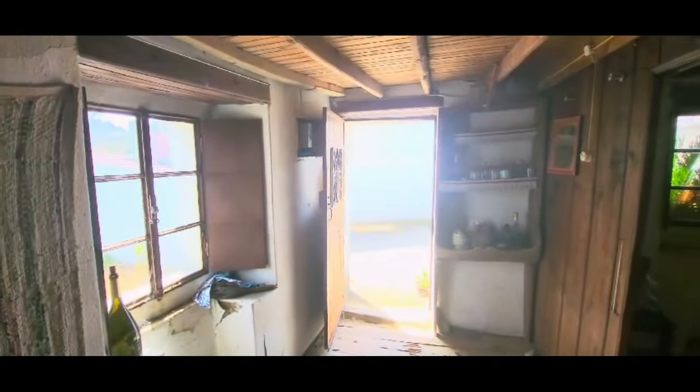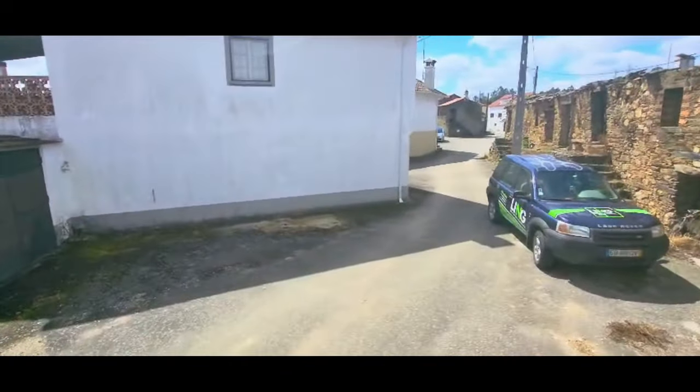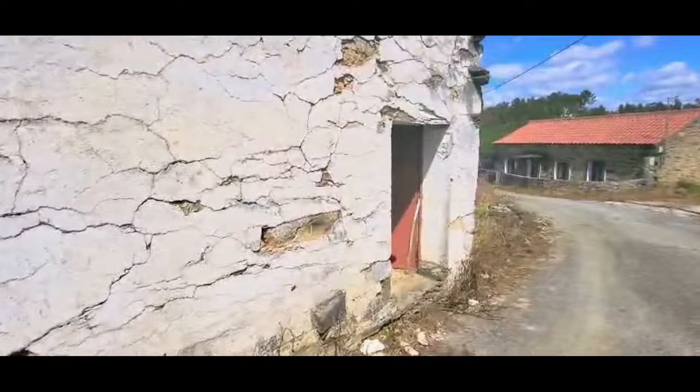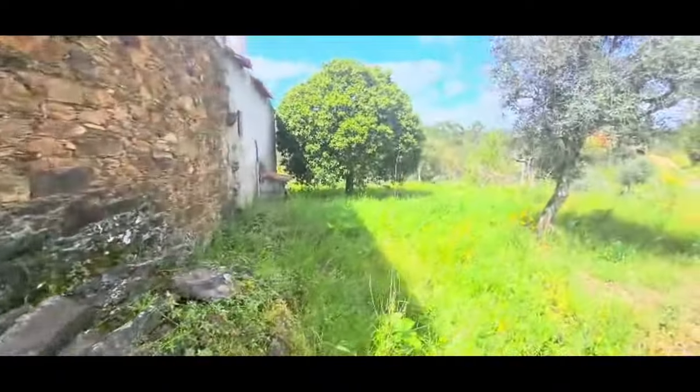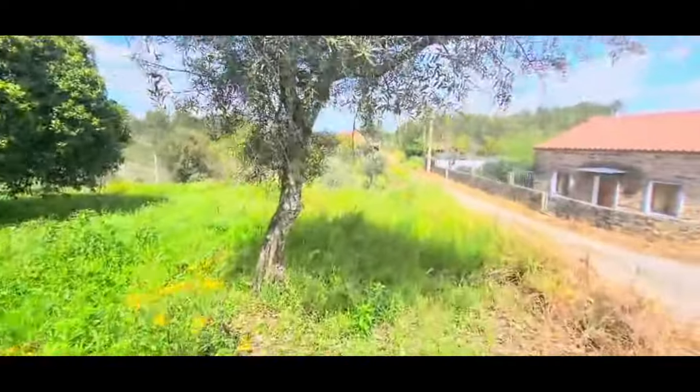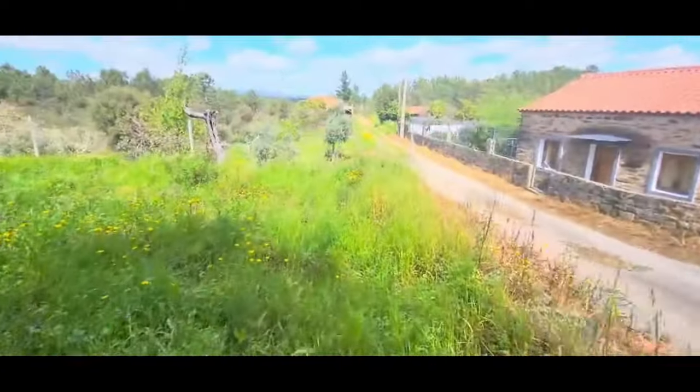The first plot consists of a schist and masonry house of around 65 square meters on a 262 square meters plot, registered before 1951, with an extension license ready to be withdrawn. It has a new roof and cover plate in 2022.